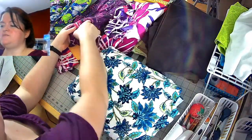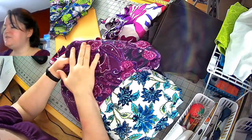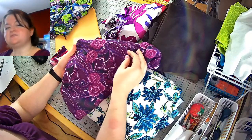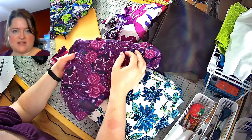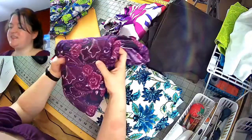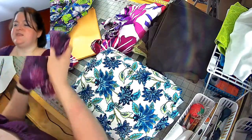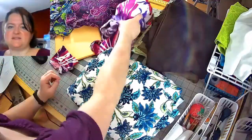Okay. This one was just in the pile. This is beautiful, and so I pull it out every once in a while and say, oh, maybe I'll make this up. This one, I dream of making into a Seamwork Elmira, which is a wrap style cardigan with the long ties in the front, and I think that would just be so beautiful in this fabric. But I pull it out, and then I'm saying, oh, not this time, maybe next time.